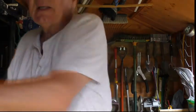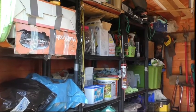Well, that's about it for my shed. All the bits and pieces I've got in here. A lot of rubbish, I know, but I love my man cave, my little shed. It's somewhere where I can go and be quiet, read the paper, have a beer, and not be disturbed.